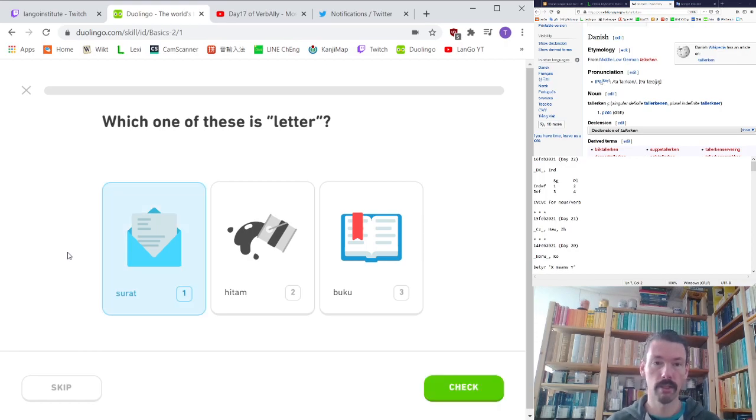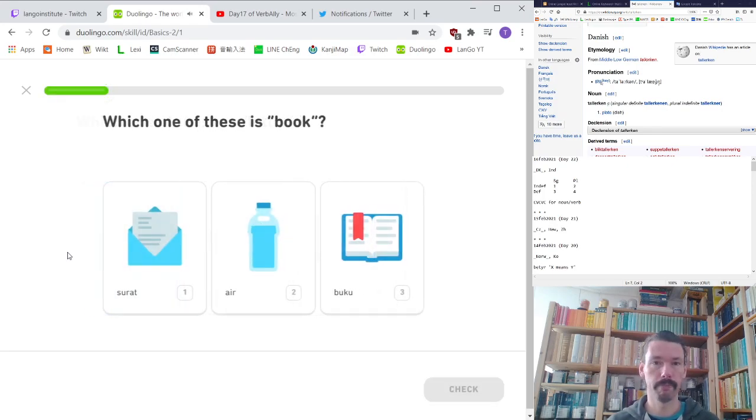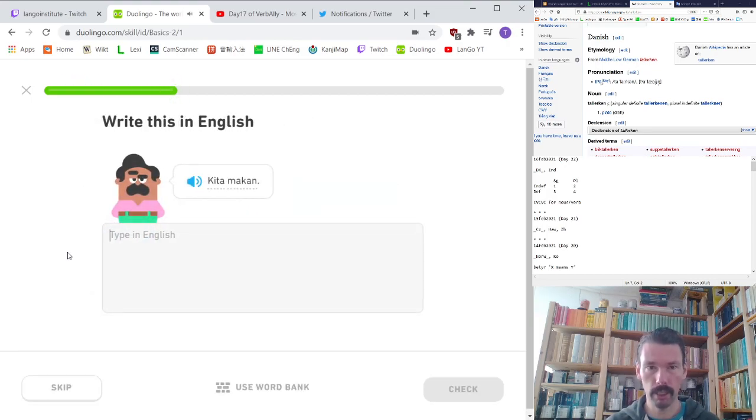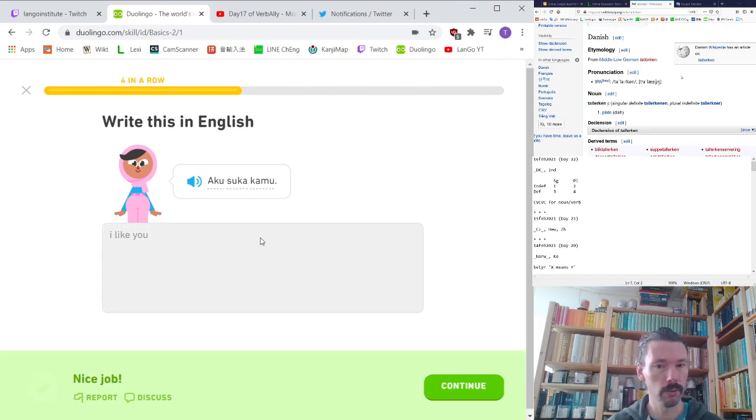Surat. This word is borrowed from Arabic. We know it as surah. Buku. Kita makan. Makan is eating. Kita, we. We ate. Aku suka kamu. Aku is also a pronoun. Suka, likes. You, kamu. Aku means the same as saya. I like you. There's probably some kind of difference in implication, but I don't know.